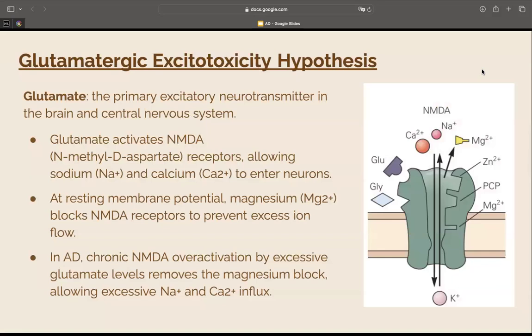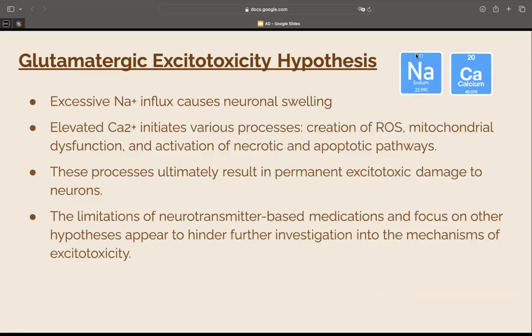So yeah, the glutamatergic excitotoxicity hypothesis. So what is glutamate? Glutamate is the primary excitatory neurotransmitter in the brain and central nervous system. Glutamate activates NMDA receptors, the full name is right there, I don't want to pronounce it, that allows sodium and calcium to enter into neurons. Now, in normal resting membrane potential, there are magnesium blocks that prevent an excess of ion flow into neurons. Okay? But in Alzheimer's disease, chronic NMDA overactivation by excessive glutamate levels removes the magnesium block, which allows an excessive amount of sodium and calcium to flow into neurons, which you might be able to guess causes neuronal death.